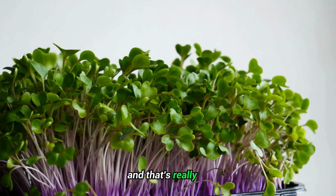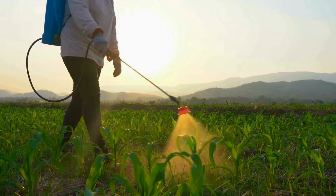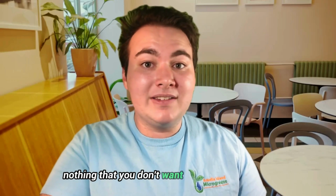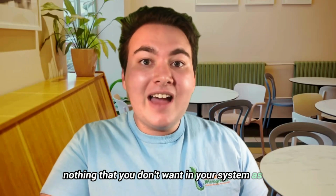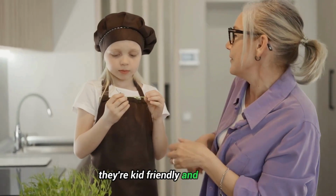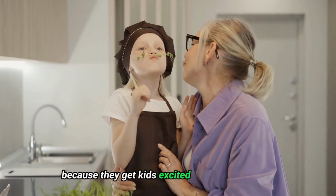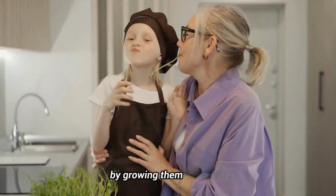And that's really cool. You're in control of what goes on it. There's no pesticides, no chemicals, nothing that you don't want in your system. As well, they're kid-friendly and interactive. Parents love microgreens because they get kids excited about eating veggies by growing them themselves.